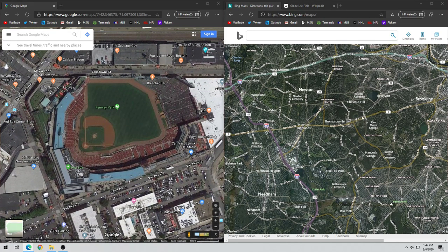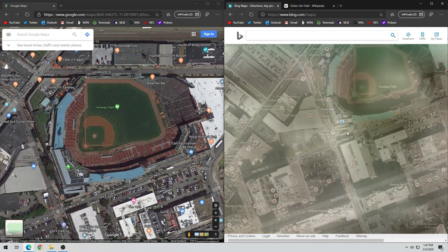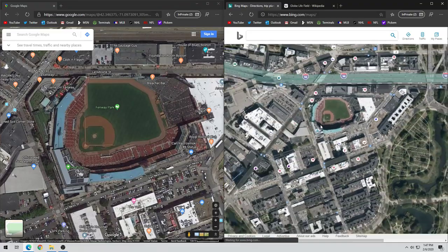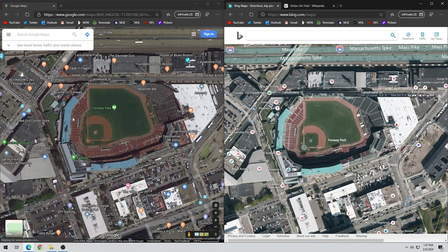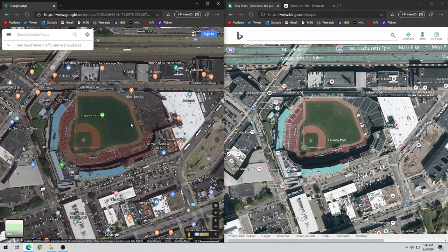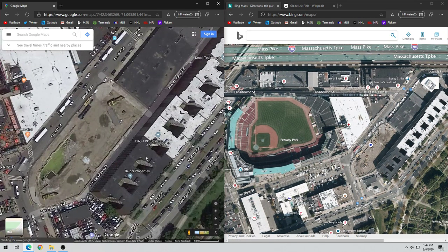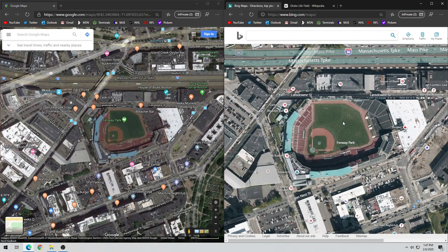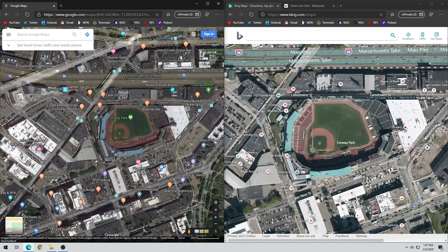But all right, let's see here. Where am I? There we go. Let's see what's going on at Fenway Park to end off this lovely little stream of me just rambling on about things I dislike about the areas of the stadiums. It's a cool little apartment complex there. Again, not really seeing much of a difference, because there's not been much changes made to the area here.